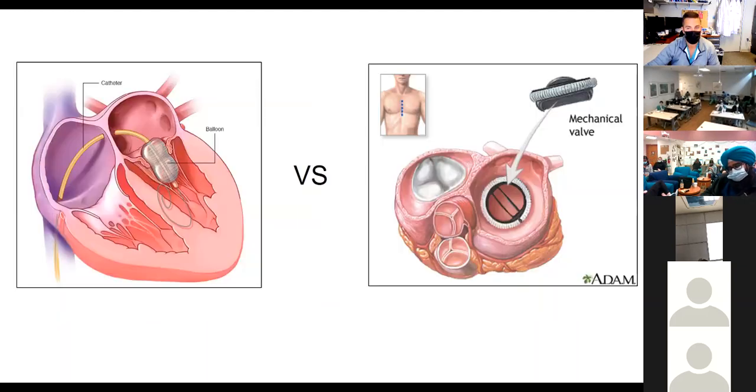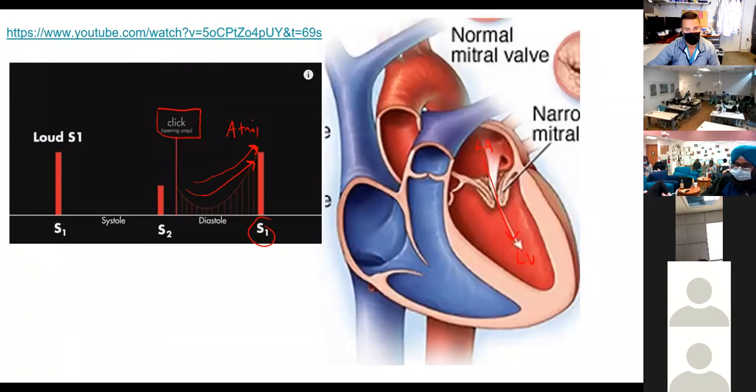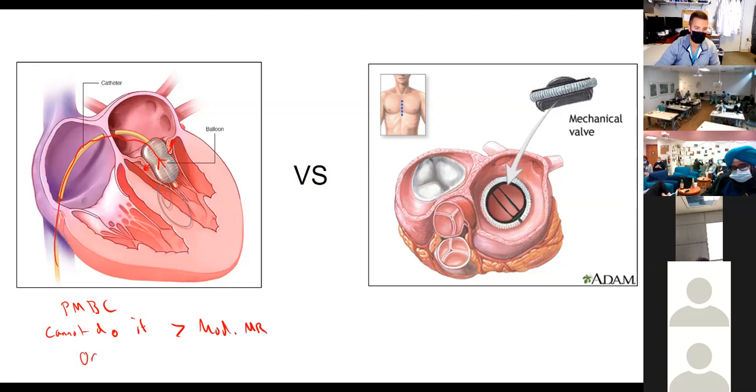So the question is, what do we do for this? And this was a tough question because most of the time, first line treatment for these patients is going to be a PMBC, so percutaneous mitral balloon commissurotomy. You do it percutaneously, you put a balloon in there, and basically you stretch that balloon out, and that helps the mitral valve. But the reason why we couldn't do it in this case is you cannot do it if greater than moderate MR or a clot in left atrium.